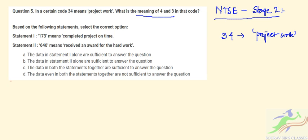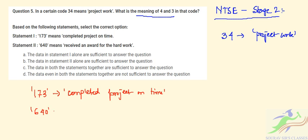Here we are given that 173 means completed project on time. And 640 means received an award for the hard work. So from that we have to decode which of the following statements is true.